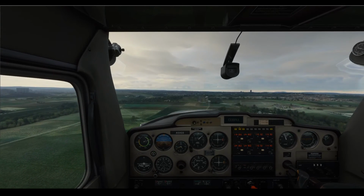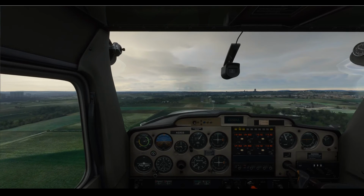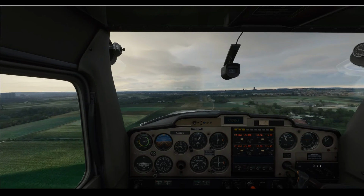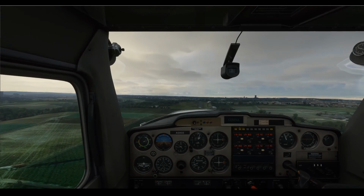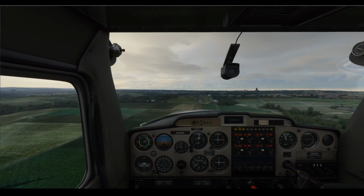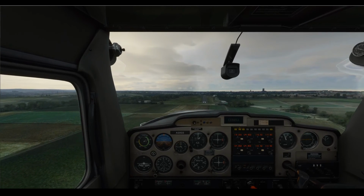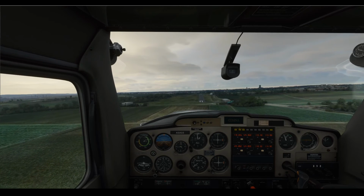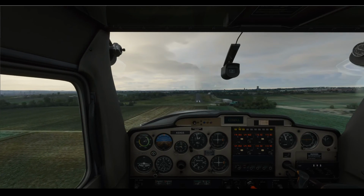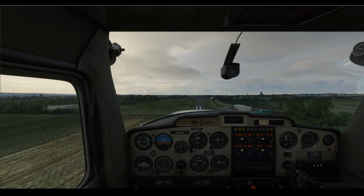Other than that, nothing too challenging, aside from a small runway. Let's go and see if I can make it this time. This is already the second try to just get this plane landed on the ground. Oh boy.